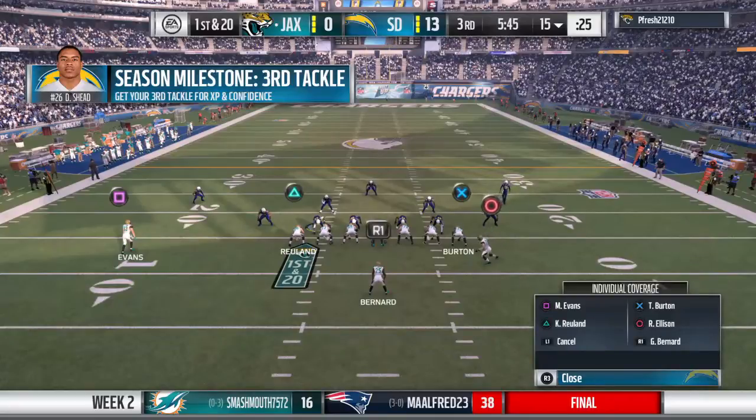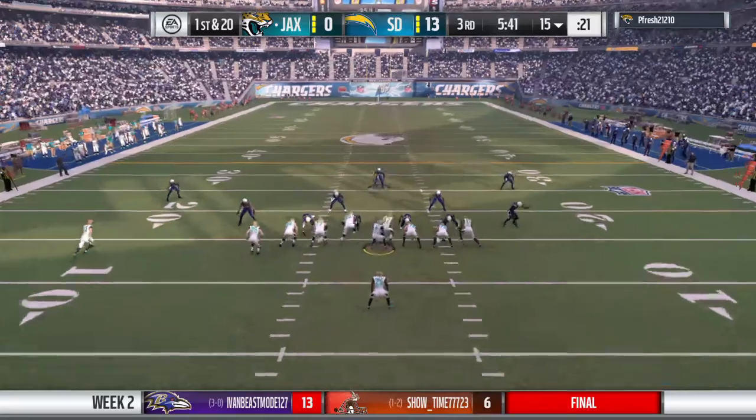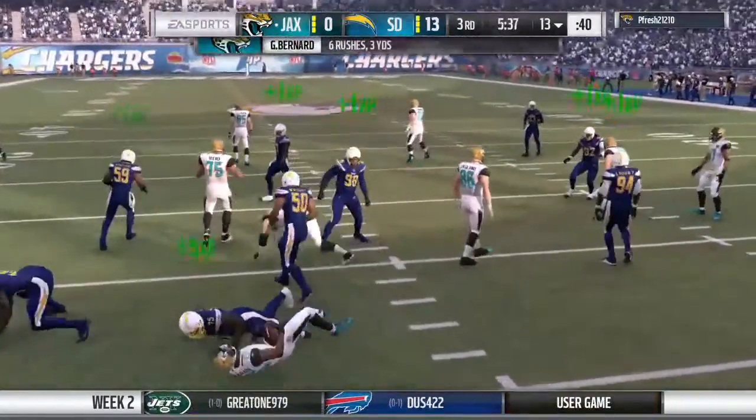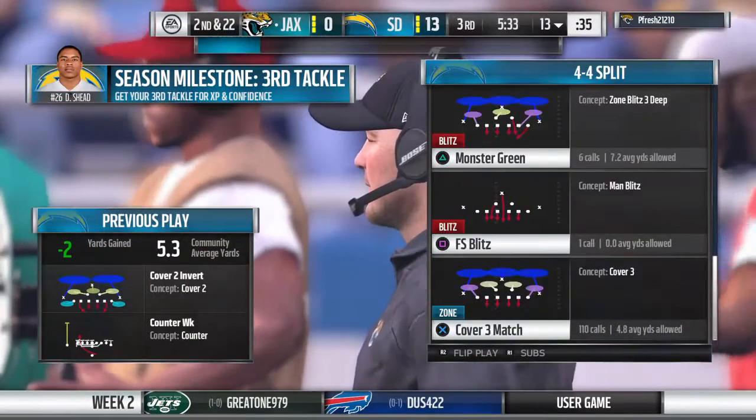The tight end changing his position. All right, now, lucky 56. They'll run it here with Bernard, and he is going to lose yardage here. That's going to go as a loss of 2, and it'll be second down.